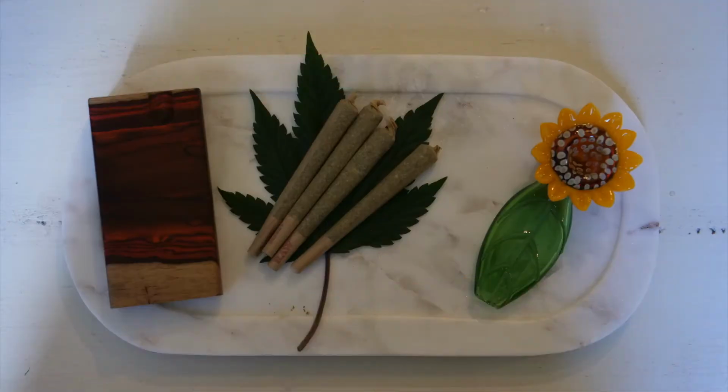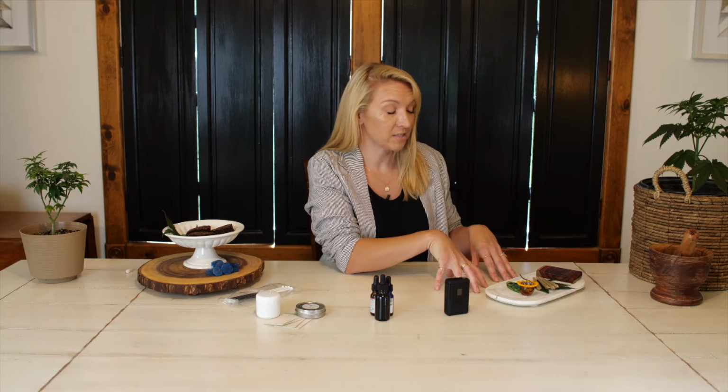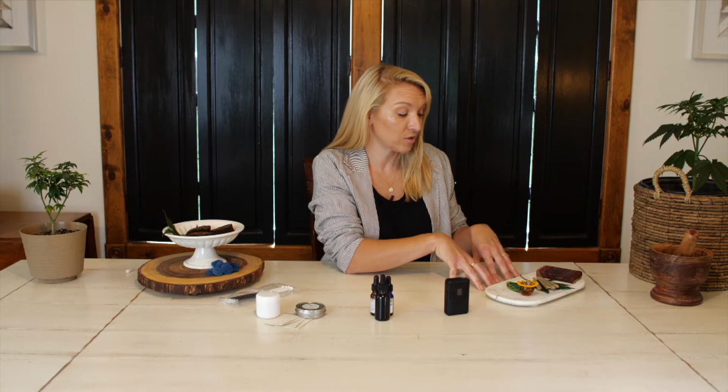The first one we're going to start off with is smoking, and it's obviously the most popular. Smoking is the most popular probably because the dried flower is easily accessible. You have access to several different strains, and it works immediately, so it is preferred by several patients. Approximately 60% of adults do prefer smoking.